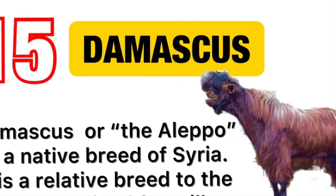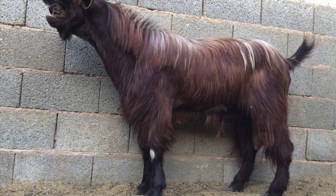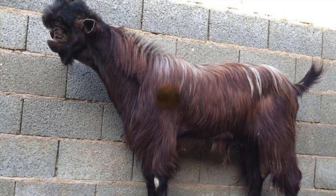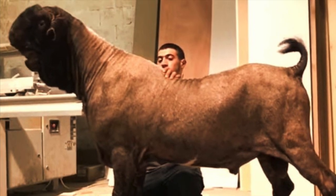Damascus. The Damascus goat, or the Aleppo, is a native breed of Syria. It is a relative breed to the Nubian raised for milk and meat. Damascus is considered as one of the best dual-purpose breeds of the Middle East.